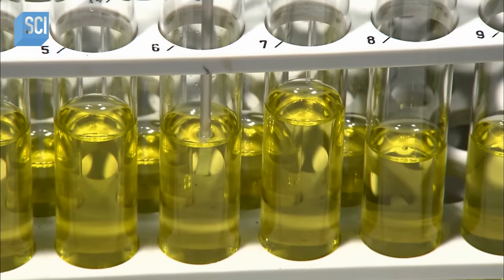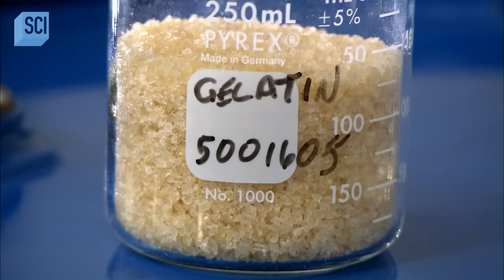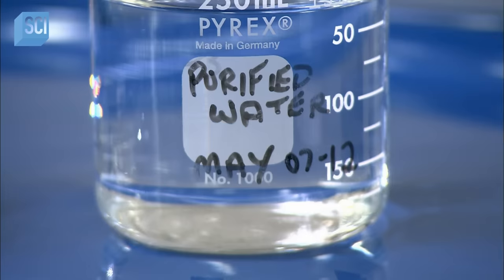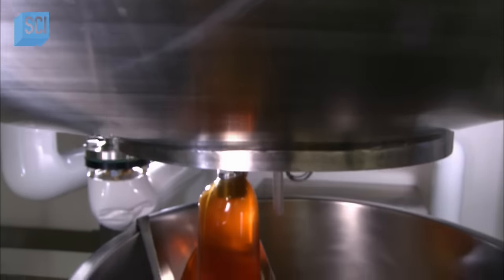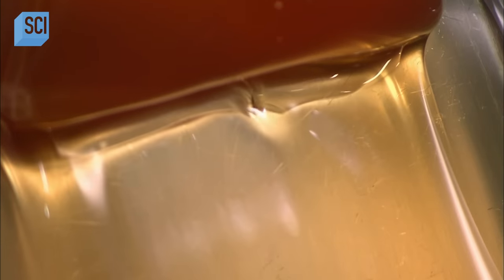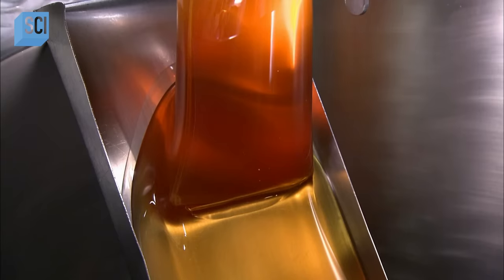The gel cap is made entirely of natural ingredients. Gelatin, derived from beef bones, palm oil glycerin, and purified water. The proportions are top secret. An industrial blender combines the three ingredients to a uniform consistency, then heats the mixture to 80 degrees Celsius. A vacuum sucks out the air bubbles as this now ready gel material flows into a holding tank.